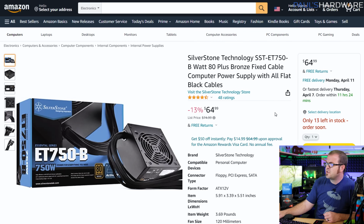For a power supply, you should look at your graphics card. Either the graphics card you currently have or the graphics card you aspire to. Look at the power supply recommendation for that graphics card.